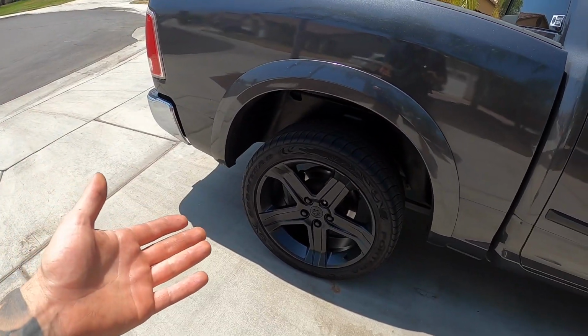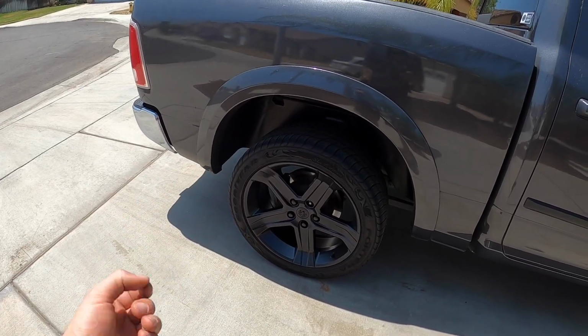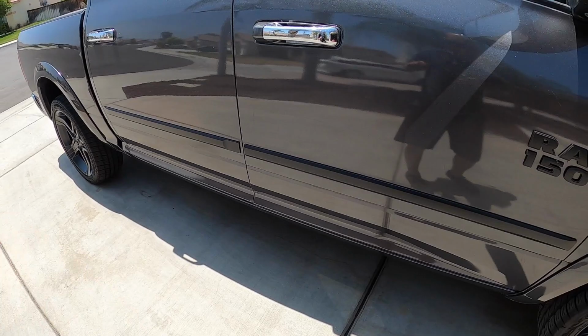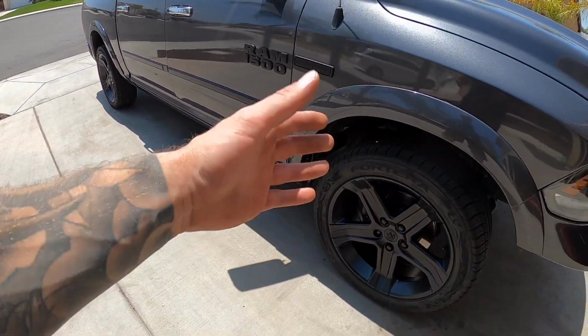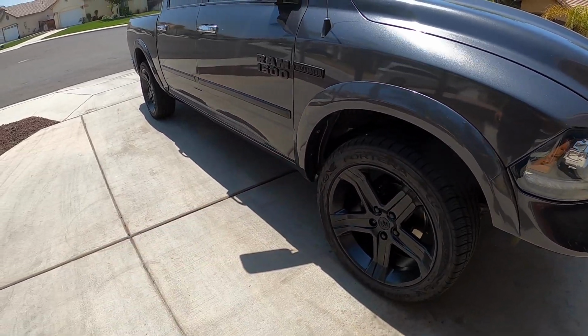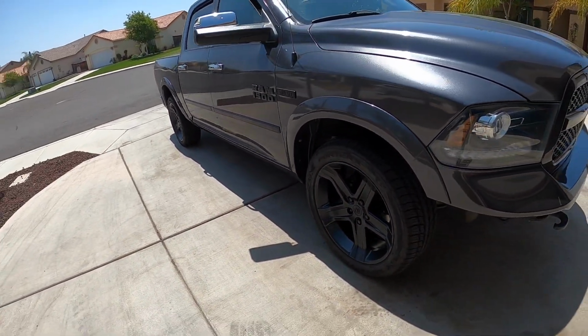I was thinking of just doing them a nice fresh silver, so that they just looked brand new and clean looking. Or I could do the boring and safe way and go black. But I'm thinking maybe silver, possibly red, but we'll see. But that's how she looks at the moment.